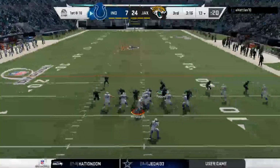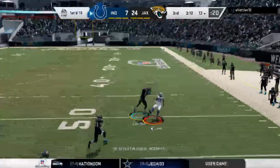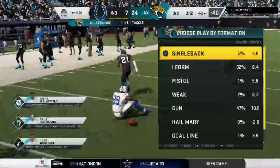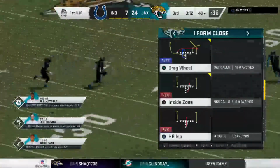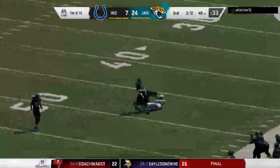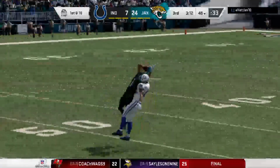Now Minshew on 1st and 10. He's going to float this one deep. And is this intercepted? It is. It's intercepted. Picked off by Marshon Lattimore. And they get the football. They'll set up shop at their own 49-yard line. The Jaguars take over 1st and 10 at their own 49-yard line.